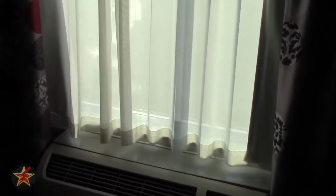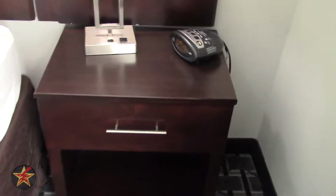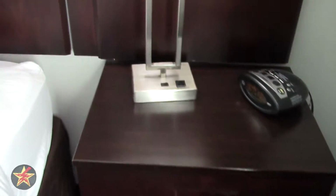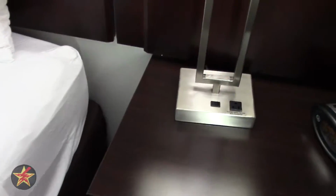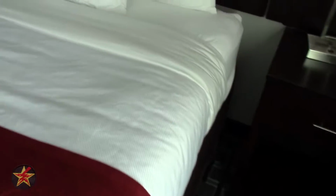But coming across to the side here, you've got your nightstand with your clock over in the corner here. Again, the nightstands have a power plug right in them, which is kind of nice, and you can just reach over and flick a switch instead of having to reach, because I've had places that I've had to do that, and that was not fun.